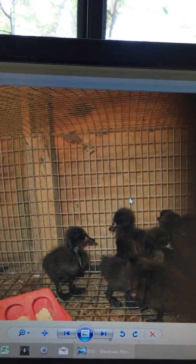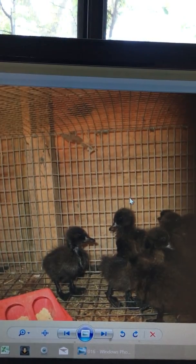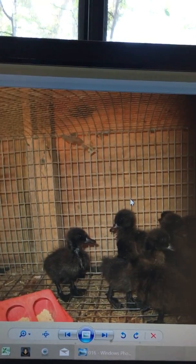Anyway, the thing about ducks and geese is also that they're like guard dogs. If anyone enters the property, you will hear them making a lot of noise.